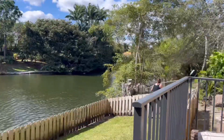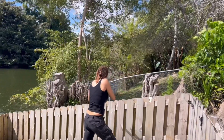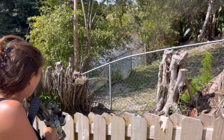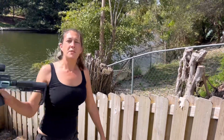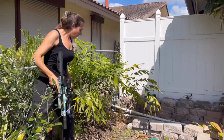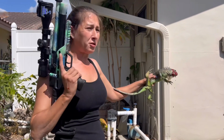Did you see something fall? Got another one, Andy. Right here through the fence. That's the happy dance. They're happy about the air guns. Put them right off. Ooh, he made a mess. Ooh, did he make a mess. Messy iguana. That was like a 12 or 13 hold.